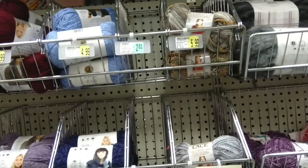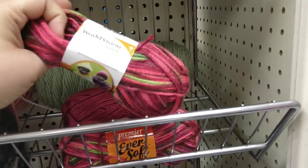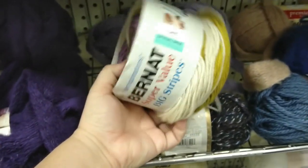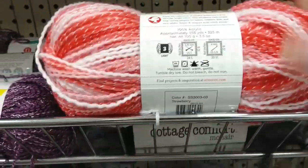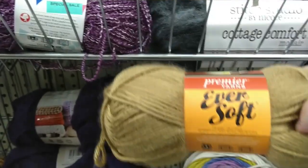I already see clearance stickers. 281 empty all the way up. Fun fur. These are random. Eversoft. Why are these here? I don't see a clearance sticker. Burnett Big Stripes, $3.33. It's not a bad price. Well, if I'm gonna buy that, I might as well go buy some cakes. They're $2.88 on sale. This is pretty. And of course, doesn't have a clearance sticker on it. I don't know why the Eversoft is right here.